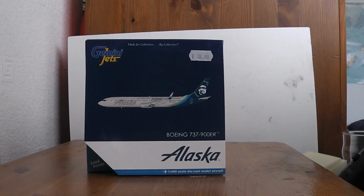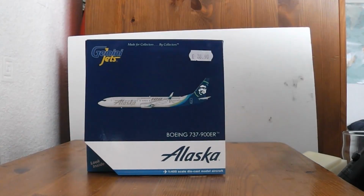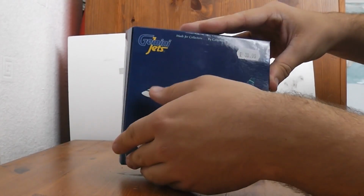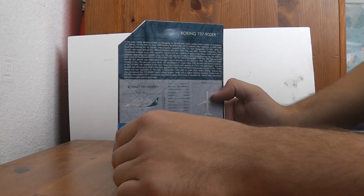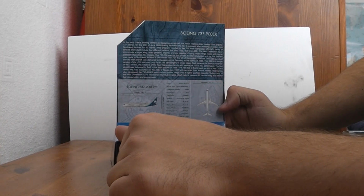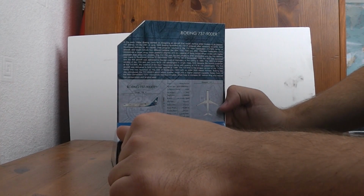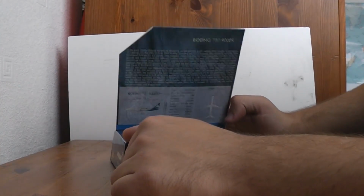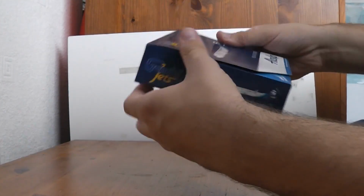So of course, on the Gemini Jets box, we have the model, the type, and the logo of the airline. And it's the usual stuff around the box, basically. Lift it up. We've got the information about the 737 NG series of aircraft, and a bit of information about the 900 in particular, and that Alaska Airlines is the biggest user of the 737-900 apparently. Don't know whether that's true. Probably is. And of course we've got the model on the inside. It's a nice box. Box is in very good condition. So let's open it up.